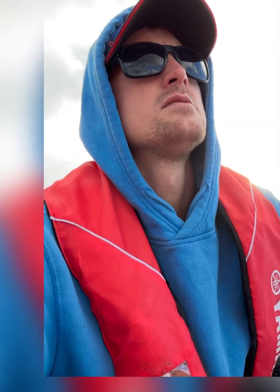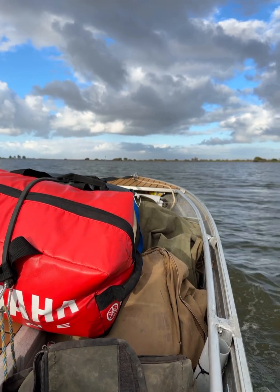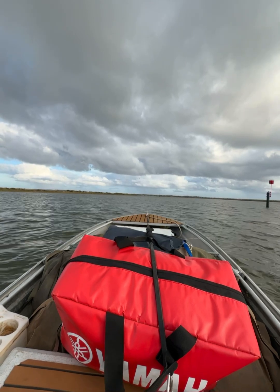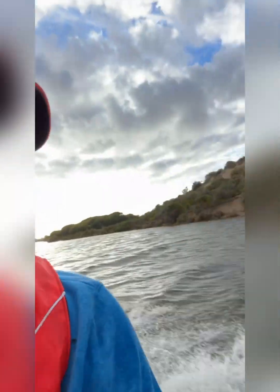Anyway, the idea is to make it to camp. I've got about an hour and a half of daylight left, so just get out of this 4 knot zone and make it to camp and set up the swag and go. Oh, it's changed a bit down here. That wasn't there before. What the?